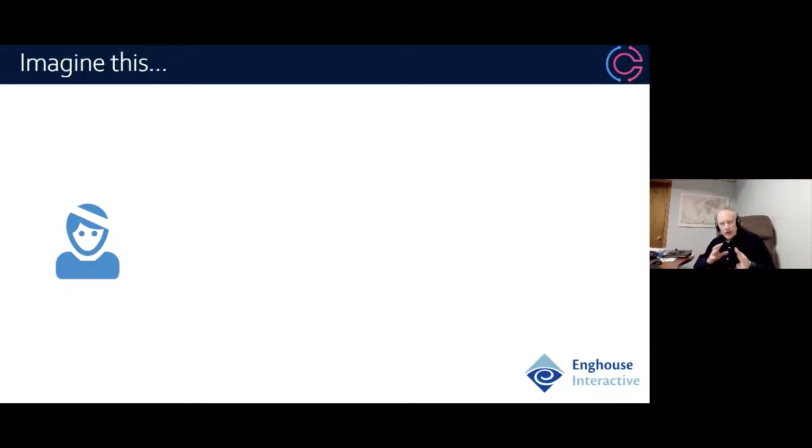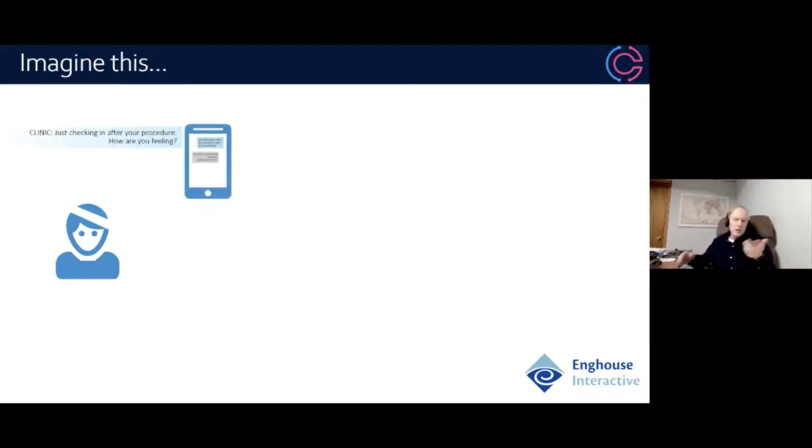So imagine this scenario. Imagine that a patient has recently had a procedure from their doctor at a hospital, and the clinic or hospital is going to reach out to the patient via text, just asking how the patient is doing. So again, we have some kind of automated system in the background that's composing a proactive question to the patient via their mobile, asking them, how are you feeling? And in this case, the patient is going to respond that they're having some pain.